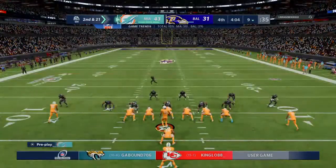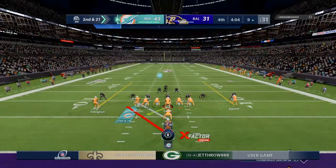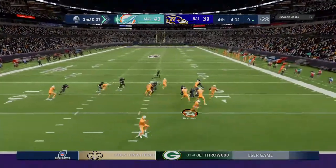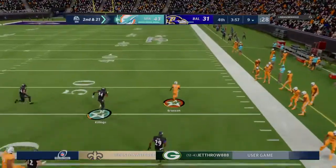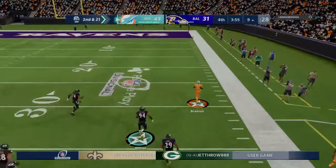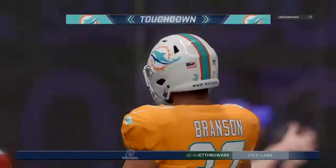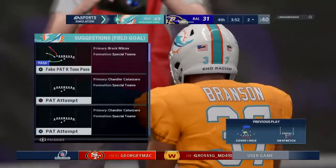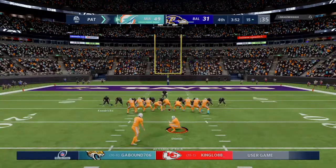Well, they're in some hot water now. After that sack, it's 2nd and 21. Now they try the right side here. Room past the 20. Defenders giving chase, but I don't think they're going to get there. Past the 20. They'll take this into the end zone for the Dolphins touchdown. A great play there. Saving his best for the playoffs with his 3rd touchdown of the game. And the Dolphins are able to extend that advantage.